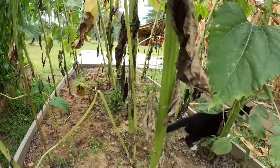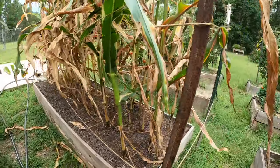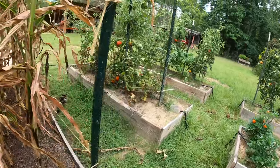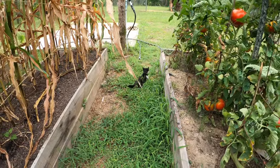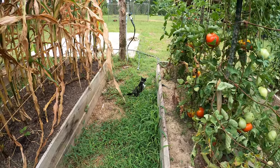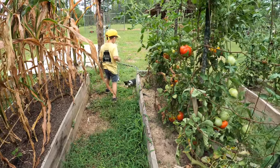What's Gidget doing? Run into the corn. She ran into the corn. Now she's here. You didn't lock her, did you? Did you? Oh!